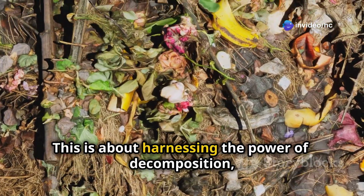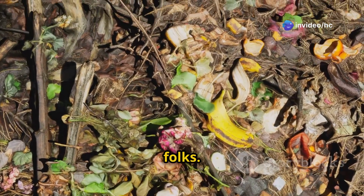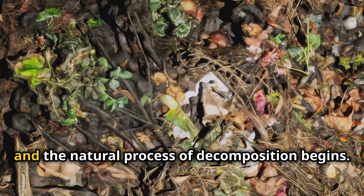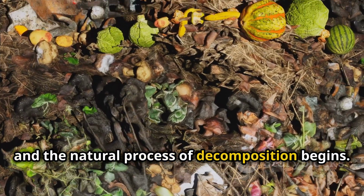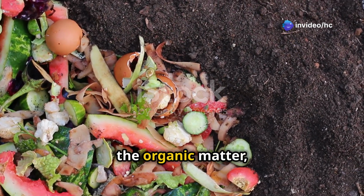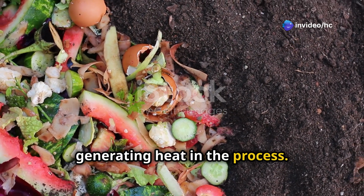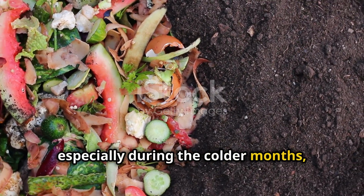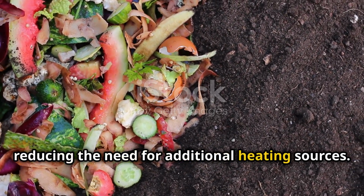This is about harnessing the power of decomposition, folks. When the chickens do their business, the waste gets mixed into the bedding, and the natural process of decomposition begins. Microorganisms and bacteria break down the organic matter, generating heat in the process. This heat helps to keep the coop warm, especially during the colder months, reducing the need for additional heating sources.